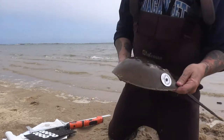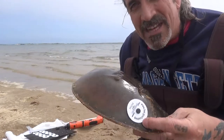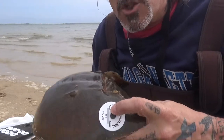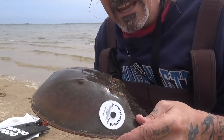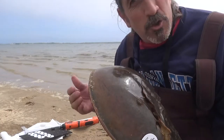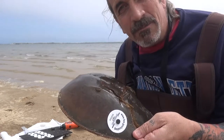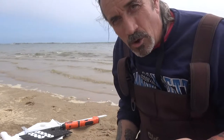Let me just show you a little bit about this tag. This tag will have a number on it that will correspond to the information on the data form. It also has a reflective strip on it, and that reflective strip will show up quite nicely at night when you're using a flashlight. So when we come back to recount on the June cycle, it'll be much easier to identify the ones that have already been tagged. Okay? So that's the process of tagging the horseshoe crabs.